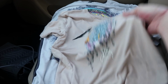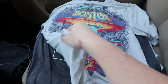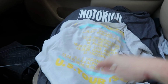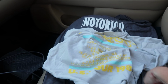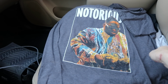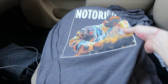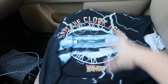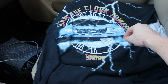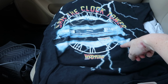That's pretty small. And then I have this Boston double-sided t-shirt, and this is a reprint of one of their tour shirts, US 1987 tour. Then we have, of course, another Notorious B.I.G. Biggie Smalls t-shirt, so they'll definitely take that one. Then we have, this is my favorite thing I've found here. Like, how awesome is this? This is a Back to the Future Save the Clock Tower t-shirt. I totally would be keeping this if it was my size.